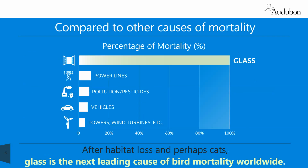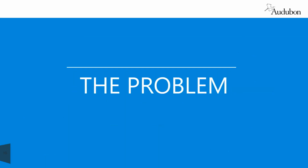So after habitat destruction and perhaps cats, so keep your cats inside, bird window collisions are the greatest human cause of bird mortality worldwide. Add all the other types of human-caused mortality together, and they do not even come close to the death caused by glass. So birds are dying everywhere there are windows, and it's a proven fact. And this topic is clearly not getting the amount of attention it deserves, with these huge numbers, and you haven't heard about it.